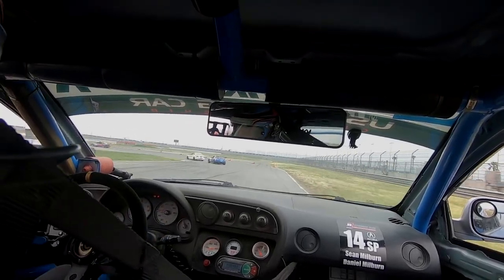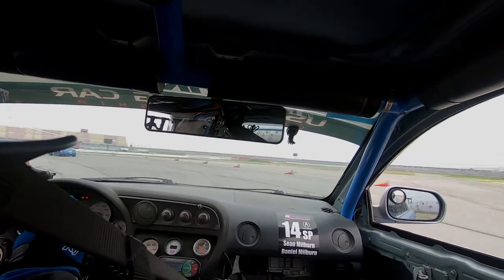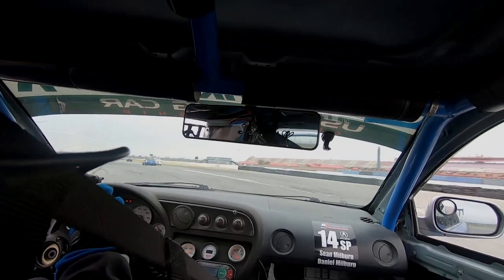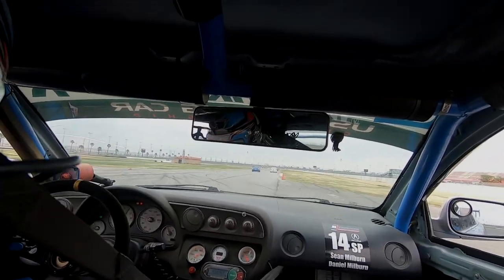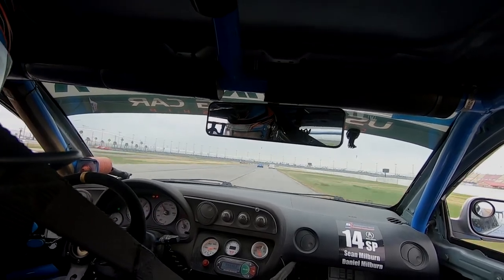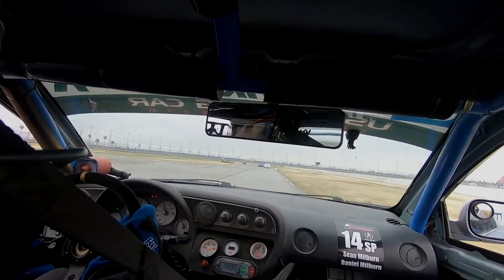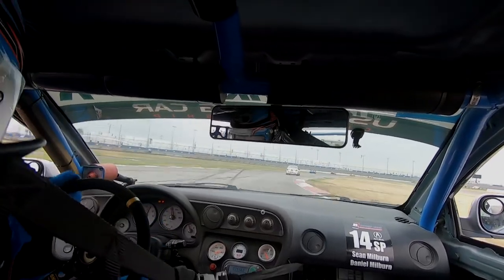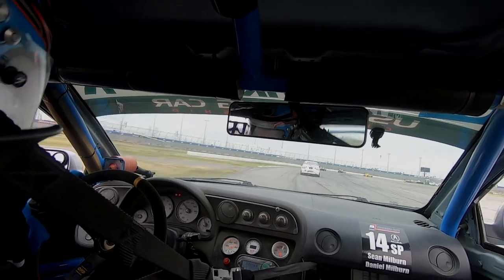Seems like everybody's taking it pretty easy. We are back on the practice tires. So we swap back from the slicks to the R888 R's in the front, NTO1's in the back. Setup works pretty decently.